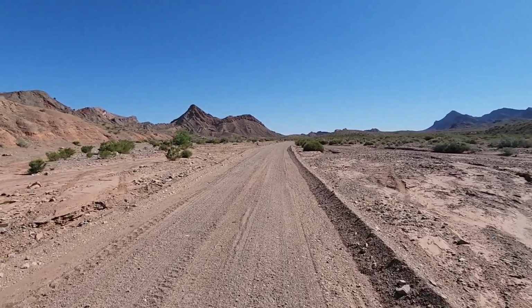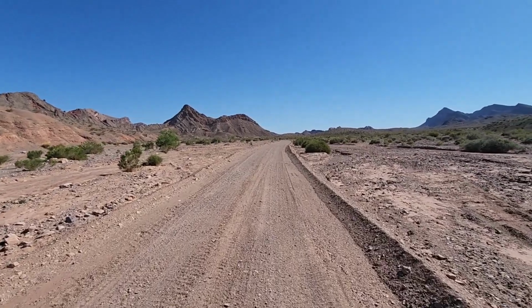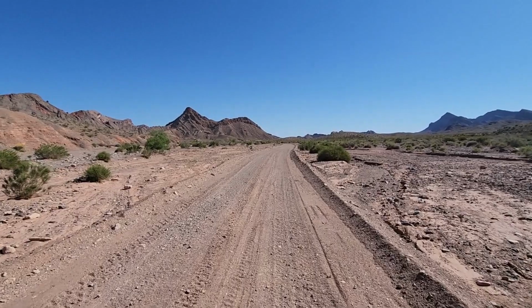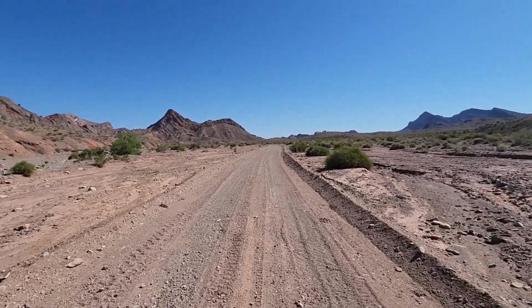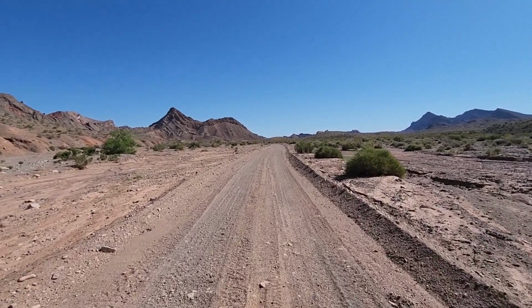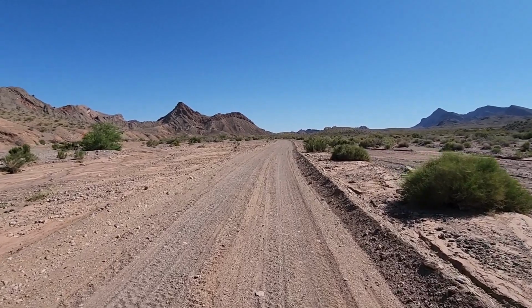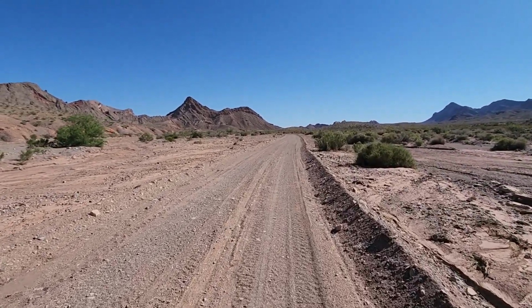Anyway, as far as water, I have about 5 liters. That's important if you are going to be wandering around in this desert wilderness area. Carry lots of water. It'll be heavy at first, but it'll get light pretty fast.